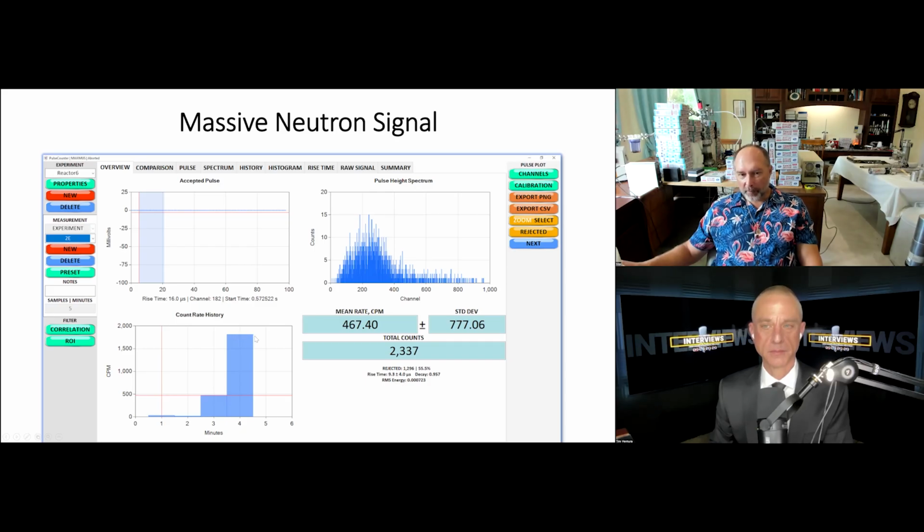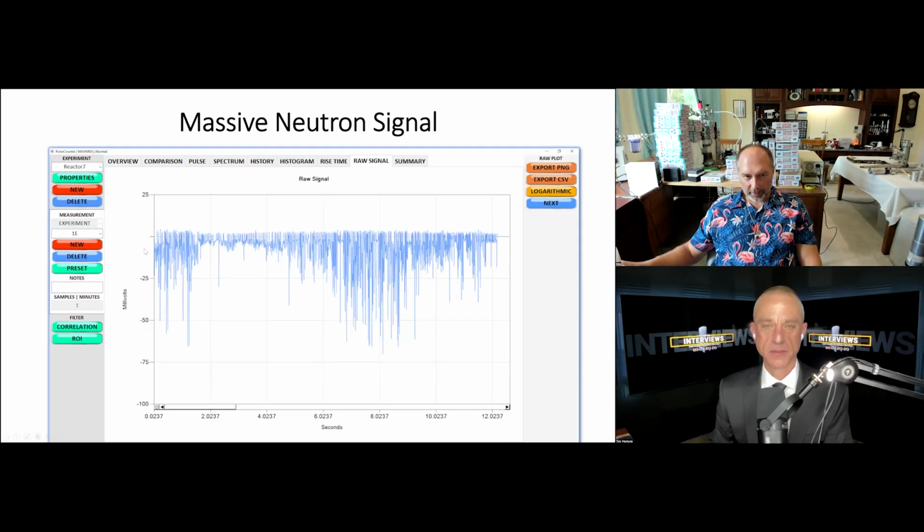For many days I was experimenting with my reactor and nothing was happening. My counts were on the order of background. But one day, all of a sudden, I started getting these massive spikes of neutrons, like 100 times in excess of background, to where you don't even need to do statistical analysis. It's so strong. So of course I was very curious to see what my neutron detector signal looked like. I captured the raw data set, and each vertical line here is an individual neutron pulse. You see there are so many of them, they almost overlap.